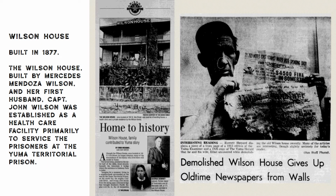The historic Wilson House, built by Mercedes Mendoza Wilson and her first husband, Captain John Wilson, was established as a health care facility primarily to service the prisoners at the Yuma Territorial Prison. Years later, it was expanded in size to accommodate travelers passing through Yuma by rail on their way west to San Diego and the surrounding areas. The Wilson House is just one of many historic homes built throughout the city.